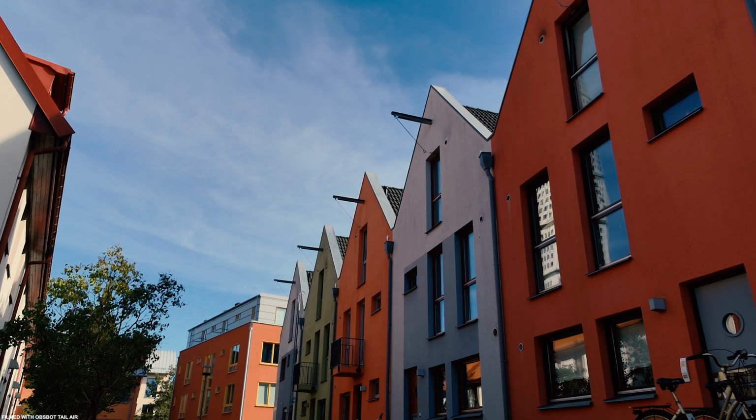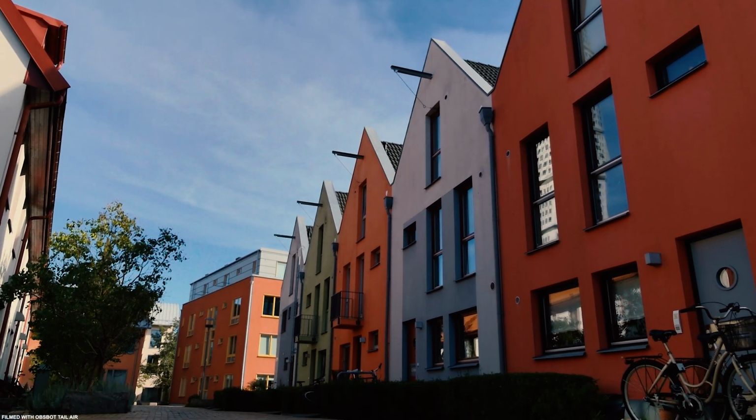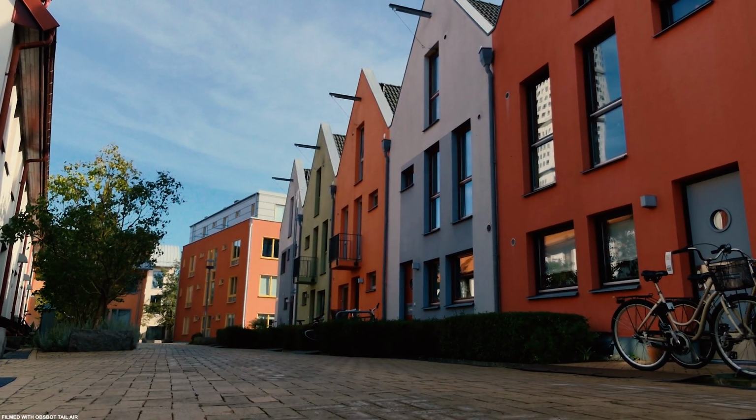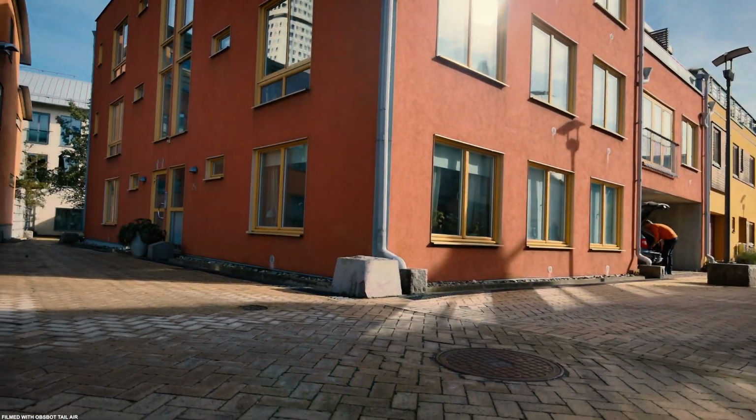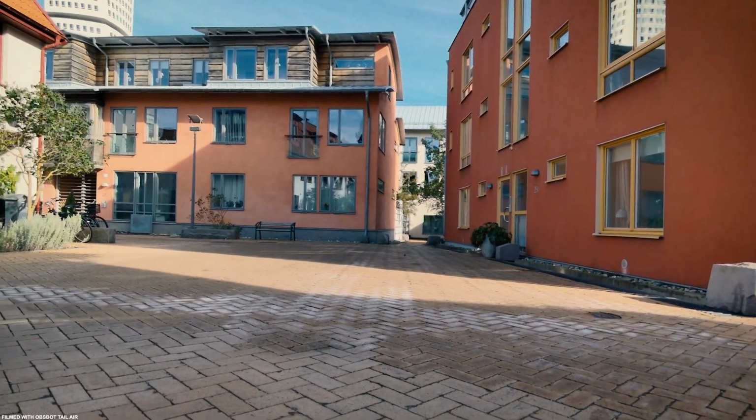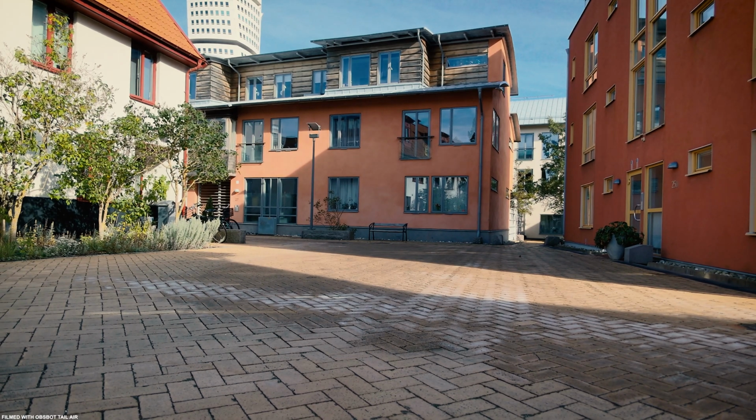So let me tell you a story. It goes like this. Malmo city wants to put Malmo on top of the map. So they decide to make this exhibition, right? Which is going to be expensive, but most likely will attract big fish investors.